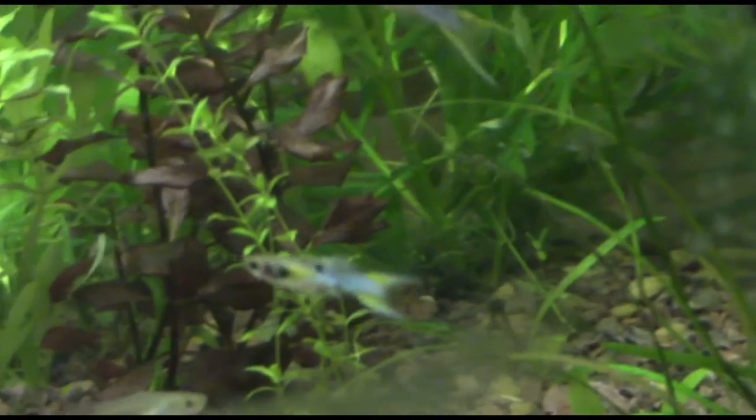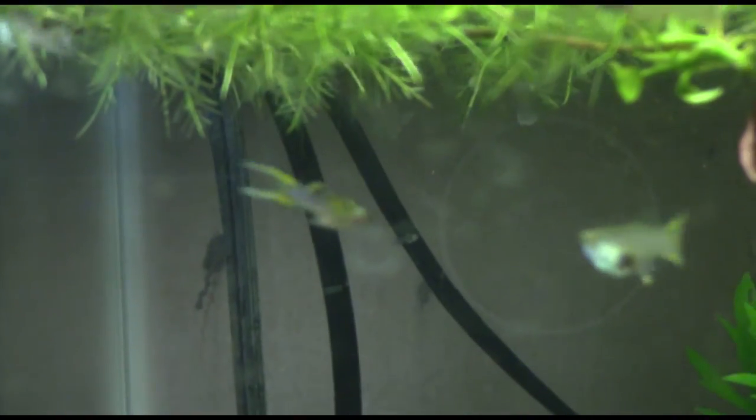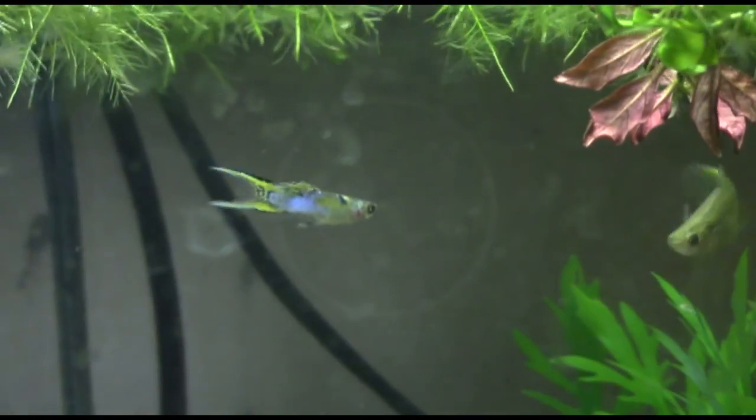Let me get a good zoom in on these males. This is the worst looking of the two, believe it or not. And then the better of the two males is this one. As you can see, his trailers are a lot longer. If I can get this to focus, he won't stop moving, so that might be difficult. Wait for him to turn around. But yeah, that's him. You can see those long trailers.